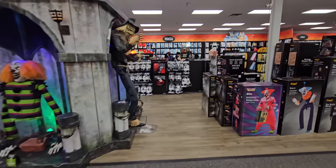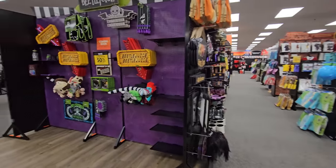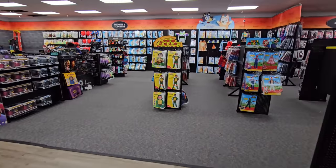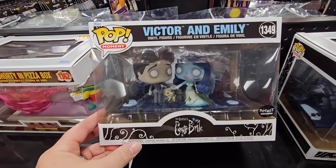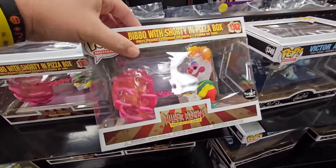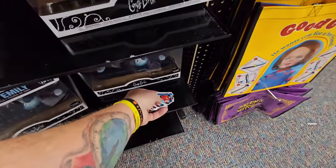All right, let's take one more journey to the other side of the store here, guys. See if there's anything that we missed that we haven't really seen yet. They do have these Pops here. These are pretty cool. Victor and Emily from The Corpse Bride. And then we have Bibbo with Shorty in a pizza box. That one's hilarious.